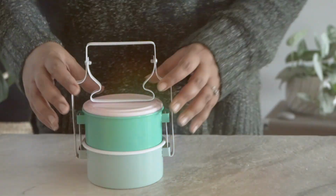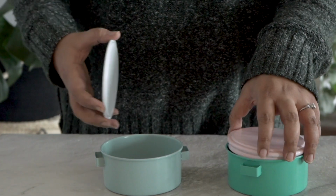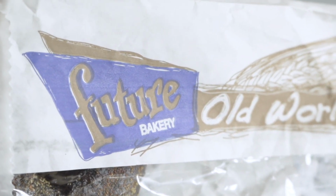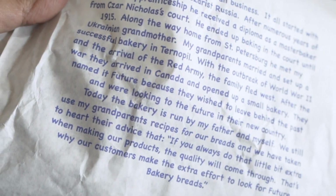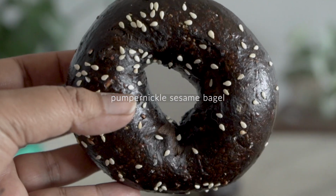Pranav's breakfast that morning was a bagel and cream cheese plus some fruit, some fresh berries. I'm using this adorable tiffin that I got during our travels in Thailand to pack his breakfast. Now the bagel I got from Future Bakery in Etobicoke. I discovered this bakery earlier this year. I absolutely love it. The family that runs this bakery is descended from a royal baker in Tsar Nicholas's court back in Russia. Fortunately, the bagel fit right into the tiffin compartment. I actually wasn't sure that it would.